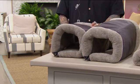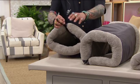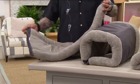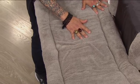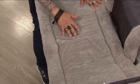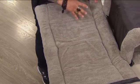The really cool part about this is that, of course, it's a tunnel, and then it's also a mat. So all you gotta do is open it up, and you've got a nice cushy bed. We're trying to make things that serve multiple purposes. We know that people are spending a lot of money on their pets. We want to make sure that things have multiple uses.